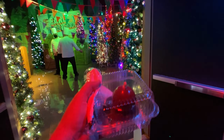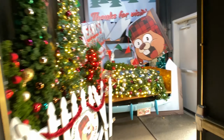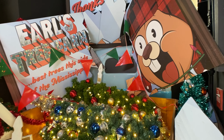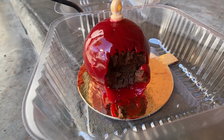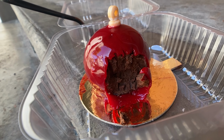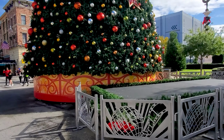Okay, so we got a treat here. We're going to go ahead and try it out. And that was the last room of the Christmas tribute store. Okay, so we got a treat here. We're going to sit down and give it a try. Okay, now I just dug into this, and that thing is awesome. Really good, really thick. So, two thumbs up.